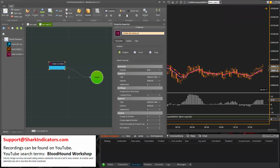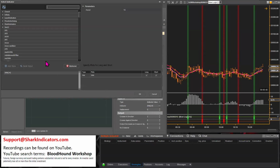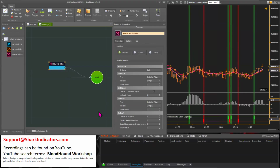All right, EMA 9 crossing the 14. So let's go plug in our EMAs here. This will be the faster EMA. Almost always you want the faster indicator in input A, and then the slower indicator goes into input B. So let's plug in our EMA there. Going with the 14. Okay, there we go. Bunch of crossovers there.